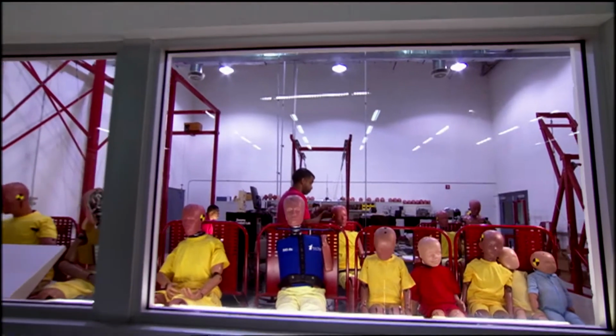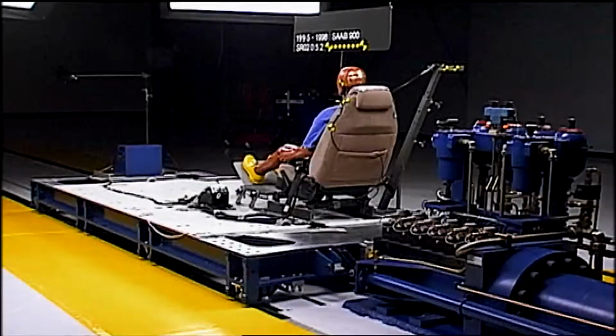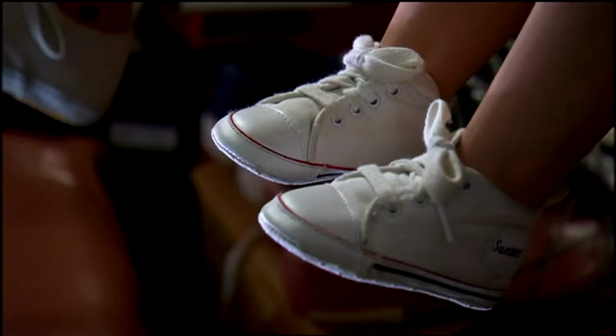These dummies are a perfect example of combining science, technology, engineering, and mathematics to produce new tools that extend scientific understanding. They are the modern-day version of Dr. Stapp's volunteers. There's not just one dummy for VRC testing, nor even one type. There's a whole family of dummies for crash testing.